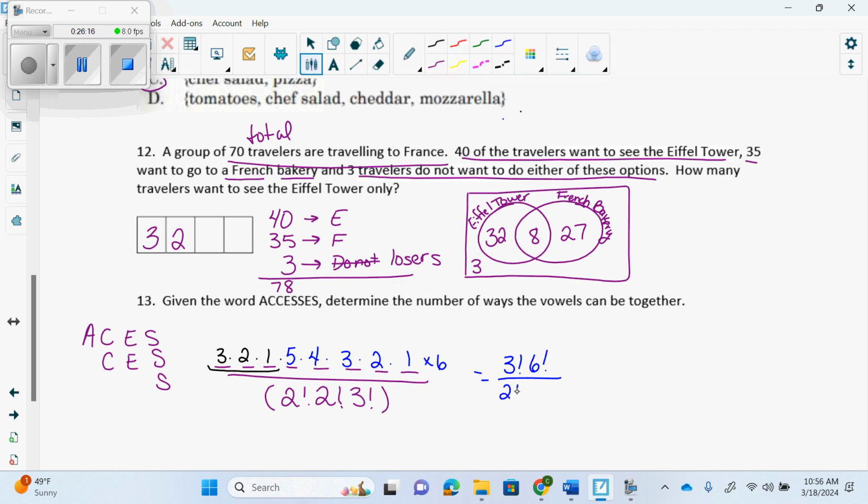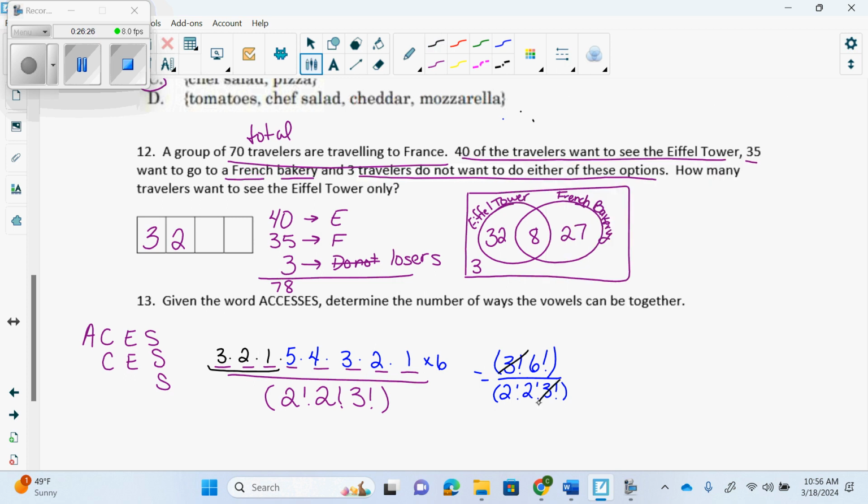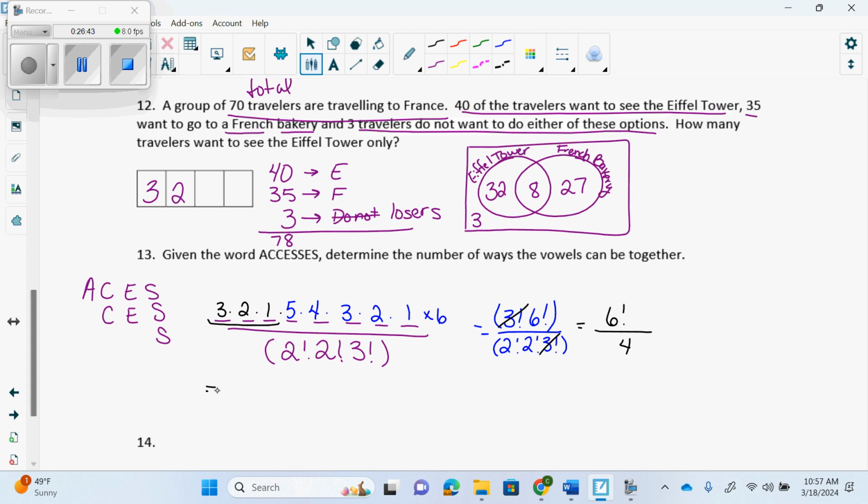Over 2 factorial, 2 factorial, 3 factorial, and you can punch that in all at once. You have to make sure you have brackets if you don't use the fraction button. If they gave it as a multiple choice answer, they might cross this off and cross that off, and write it as 6 factorial over 2 factorial, 2 factorial, or 2 times 2, because 2 factorial is just 2 times 1, or 4, right? We can change it. Anyways, how many is that? 180. Voila.